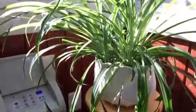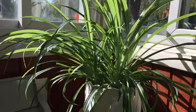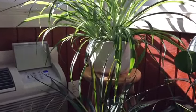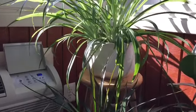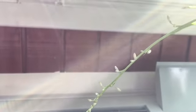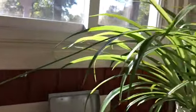And I have a big spider plant in the corner here, and it is sending out lots of little runners. They're going to be babies. Let me see if I can focus in on one of the little branches. Wherever you see those little flower buds, those are going to turn into babies. And it has some branches over here.